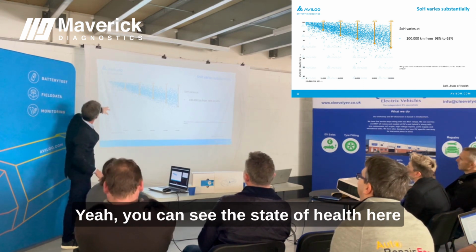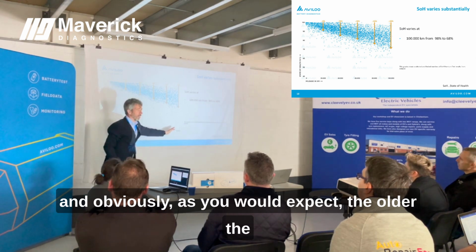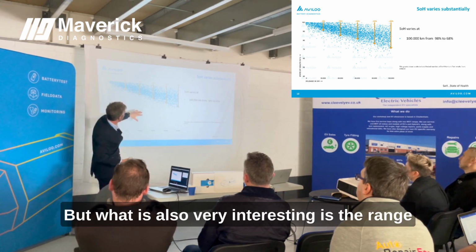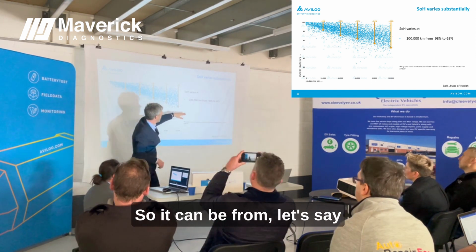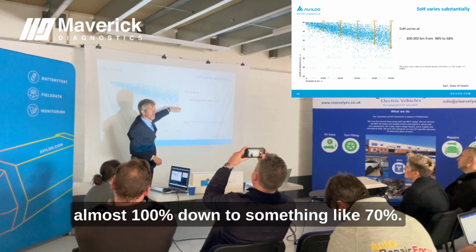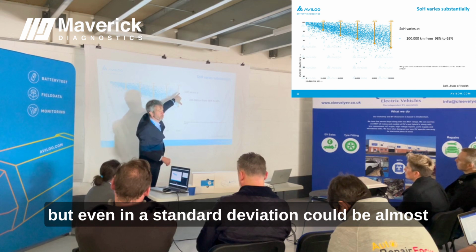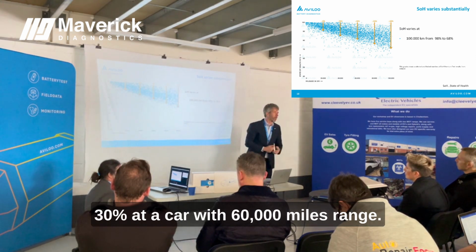You can see the state of health here. Obviously, as you would expect, the older the car, the lower the state of health. But what is also very interesting is the range of state of health that you can have. It can be from almost 100% down to something like 70%. And here we already exclude the really bad cars. But even the standard deviation could be almost 30% for a car in the 60,000 miles range.